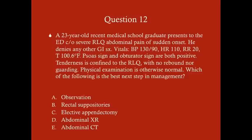All right, question 12. A 23-year-old recent medical school graduate presents to the ED complaining of severe right lower quadrant abdominal pain of sudden onset. He denies any other GI symptoms. Vitals are a blood pressure of 130/90, heart rate of 110, respirations 20, temperature of 100.6. Psoas and obturator signs are both positive. Tenderness is confined to the right lower quadrant with no rebound or guarding. Physical examination is otherwise normal.